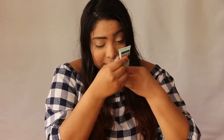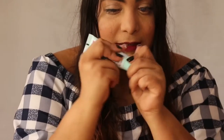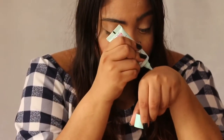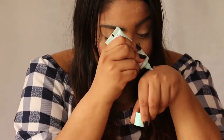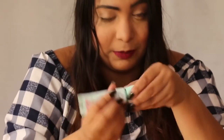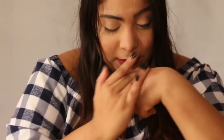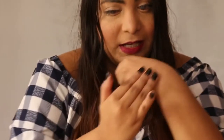I also ordered this Maybelline baby skin primer. I've heard it's pore minimizing, so this is also my first impression. Here. It's really creamy.